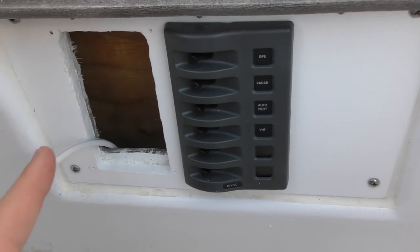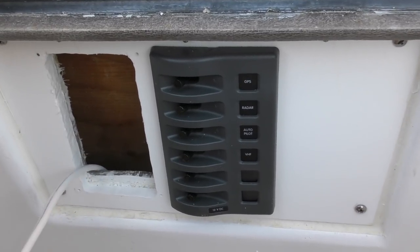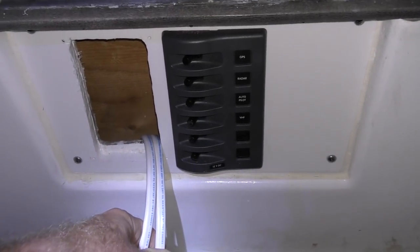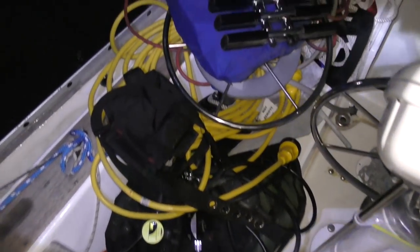Alrighty, so I removed the panel that I installed yesterday. This is the lighting sub panel, and I now have a wire that goes to the bow lights. So after some fine contortionist work, we now have the bow and the anchor wires coming through to this panel. Now we're just gonna work on the stern light. This is what it takes to gain access to the stern light.